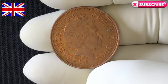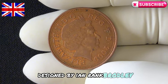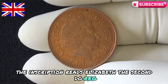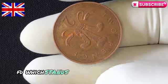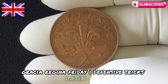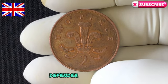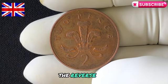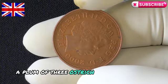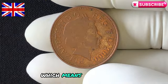On the obverse side, we see the familiar portrait of Queen Elizabeth II, designed by Ian Rank Broadley. The inscription reads, Elizabeth II DG Reg FD, which stands for Elizabeth II de Gratia Regina Fidei Defensatrix, Latin for Elizabeth II, by the grace of God, Queen, Defender of the Faith. The reverse side features the iconic badge of the Prince of Wales, a plume of 3 ostrich feathers within a coronet, with the German motto Ich diene, which means, I serve.